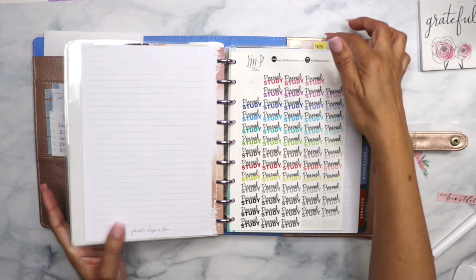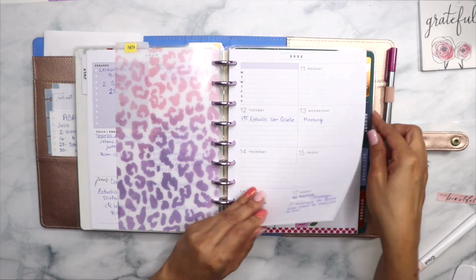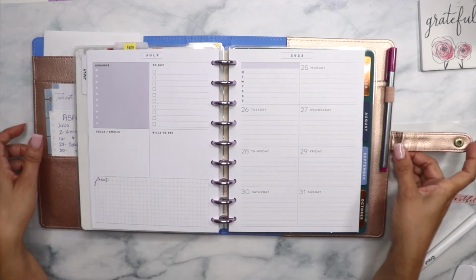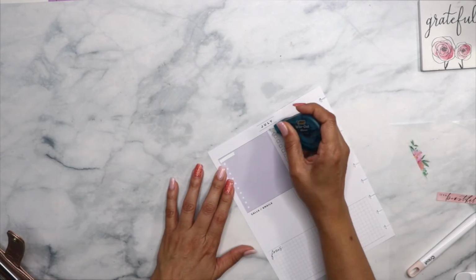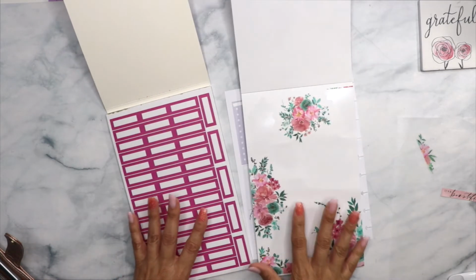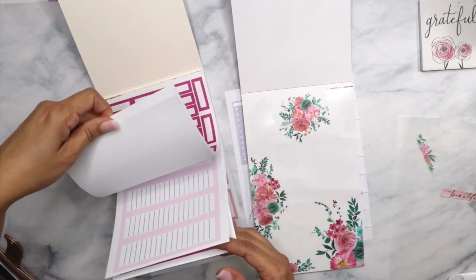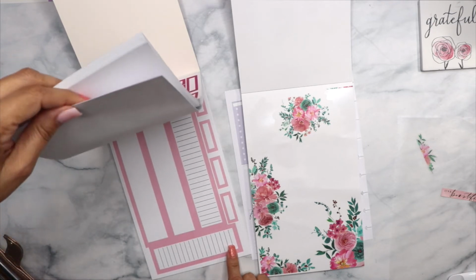So now I'm just gonna move on to my faith planner for the week of the 25th, which is this one right here. So I'm gonna remove the pages and continue with my decoration. For this one, I will implement the Jojo sticker books. And I'm gonna see, because there's like three different colors, and I think the one that will match will be this one. This one will be the best one.